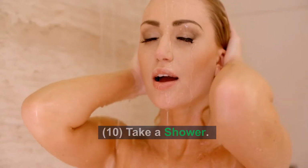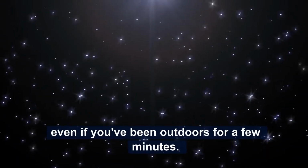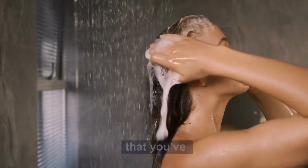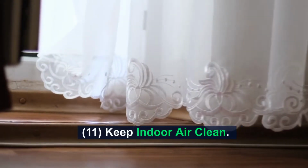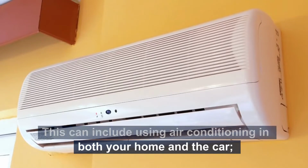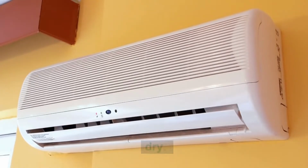10. Take a shower. Particles can cling to your hair and skin, even if you've been outdoors for a few minutes. A quick shower is the best way to ensure that you've rid yourself completely of contaminants. 11. Keep indoor air clean. This can include using air conditioning in both your home and the car, and the use of a dehumidifier to keep the air dry.